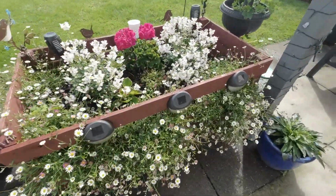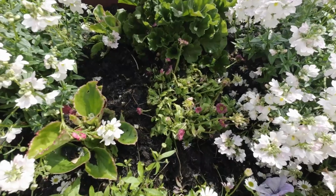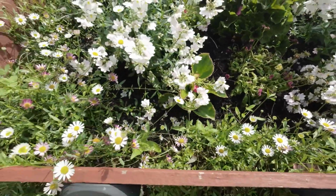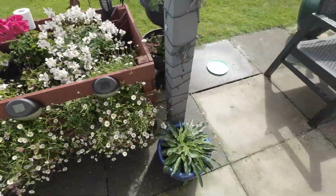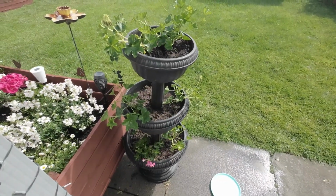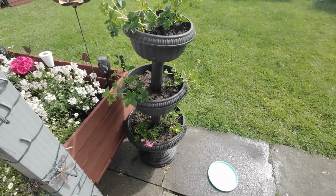But this is growing well again. But look, I found a slug in here. It's decimated that daisy there. But the birds have been in here as well, shuffling around, look. I hope they're eating the slugs. There's Wendy's geraniums. We've just put those in.